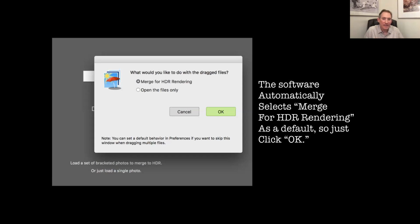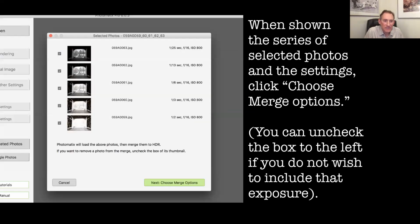It automatically clicks merge for HDR rendering. I just click the green box that says OK. Then the next screen is going to show you your bracketed exposures as little thumbnails. And there's going to be little checks next to them on the left-hand side. When it's in this screen, you want to make sure that these are the correct exposures that you're intending to merge. You want to make sure you didn't accidentally include two that were set for the same exposure, in other words, the same shutter speed.